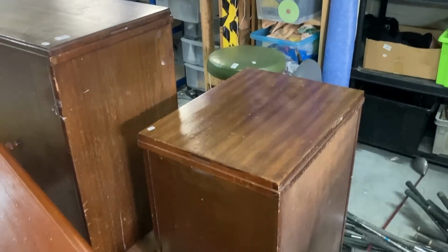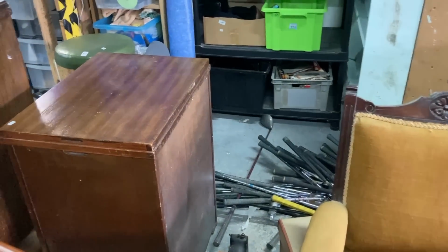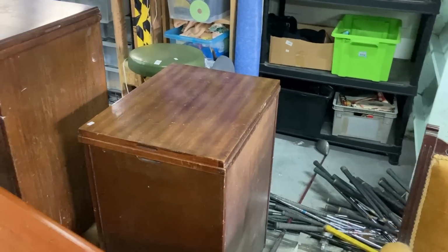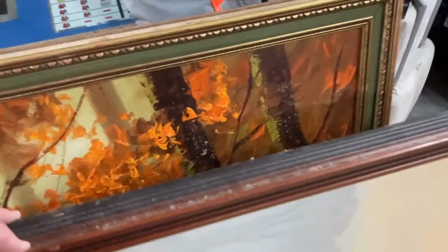Then we got 2 sewing machines in there, so you lift the lid up and the front has a little cupboard. It's 2 sewing machines. Paid I think 50 for the pair. They go for 150 to 200. Got nice paint in there. That'll probably be a 50 pound one.